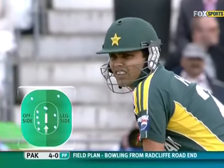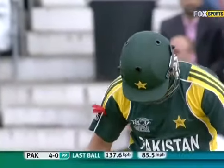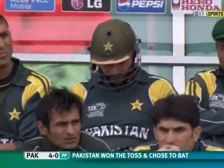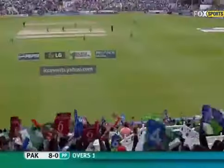Immediate change in the field. Slip goes out, backward point. That's a better length and a good delivery as well. Hit away, hit hard, hit for four. Eight from the first over.